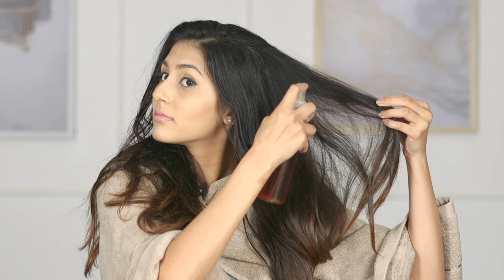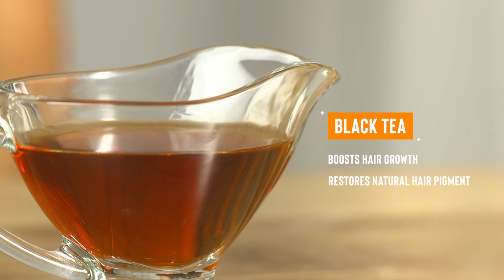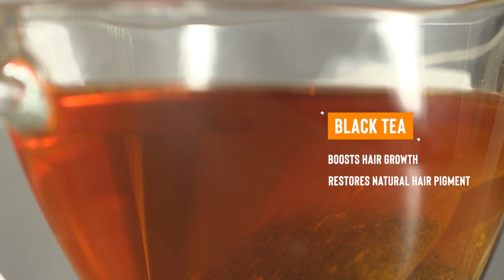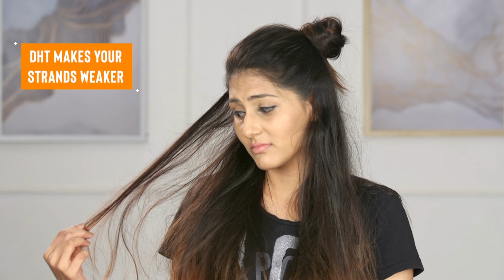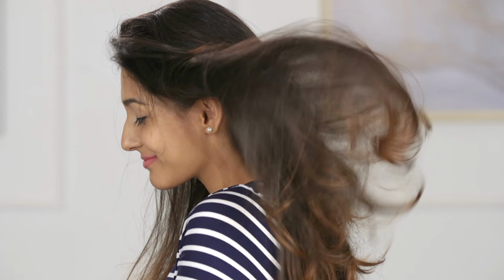Spray this on your hair and roots thoroughly and keep this on for about 50 minutes. Packed with antioxidants, it keeps your strands from any damage as well as protects your hair against DHT, which is a hormone that produces hair fall. So go ahead and let your favorite cup of chai do its magic.